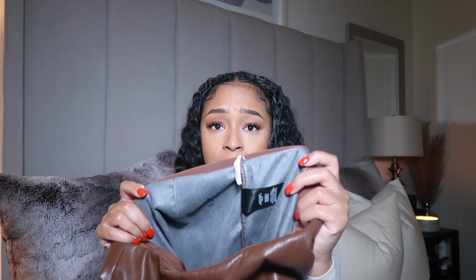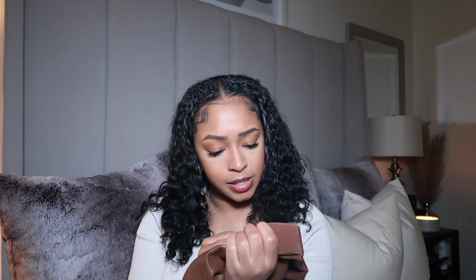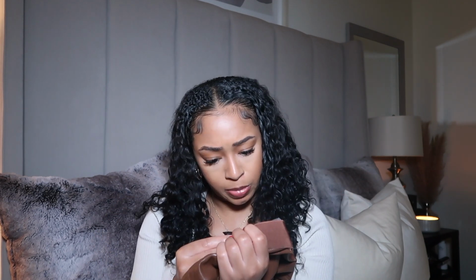But I will say the inside of this, I don't know if it's like wool or what, as you can see in there. Oh, there's the tag, I guess I can tell you. Polyester, polyester, polyester. I guess the inside is polyester and the outside is polyester? How does that make sense? But what I will tell you is that the inside of this skirt is very warm, okay?